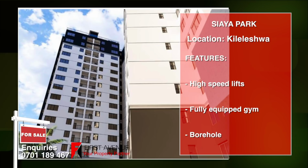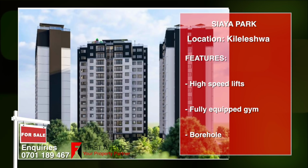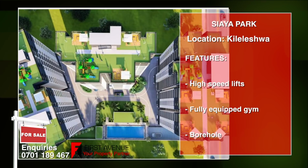This development is in close proximity to schools, shopping centers, hospitals, and other recreational facilities.